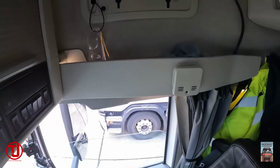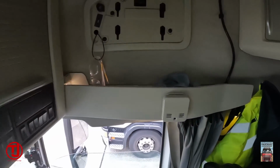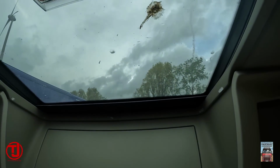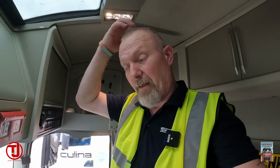And yeah, so that's basically the cabin here. Nice big sunroof there. It's got a dollop of bird poop on it. I've had it since Monday, because as I said before, when I went over to load on my first job on Monday, I think about 300 seagulls pooped on my truck, and it's all down the side, so I can't wait to get back to the yard now to wash it.